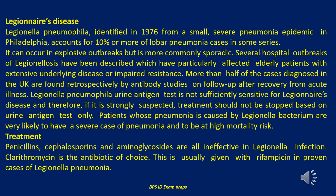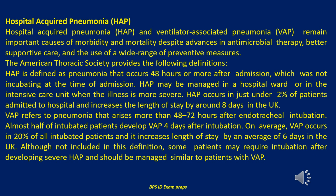Regarding its treatment, penicillins, cephalosporins and aminoglycosides are all ineffective in Legionella infection. Clarithromycin is the antibiotic of choice. This is usually given with rifampicin in proven cases of Legionella pneumonia. Next we will discuss hospital-acquired pneumonia, also known as HAP.